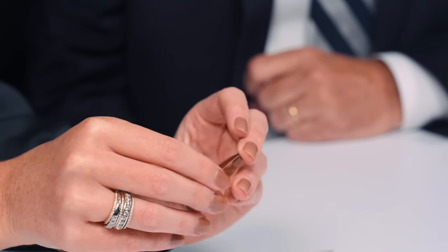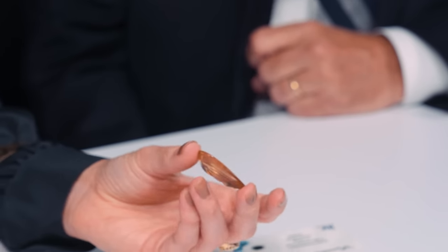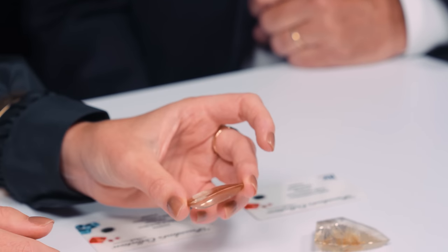Well, and I think that the way that he's cut this is, it's like a teardrop pear shape, but it's kind of leafy, and it reminds me of fall. It's like the orange and the red and the yellows, and it has that warm fall feel to me.